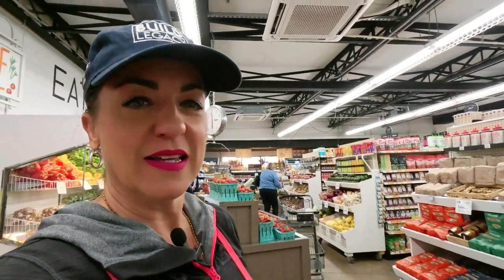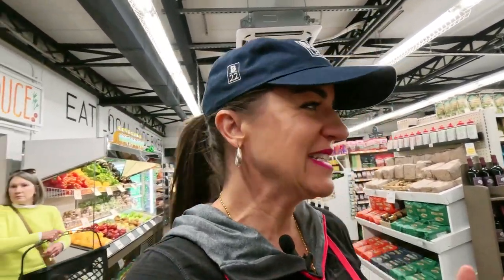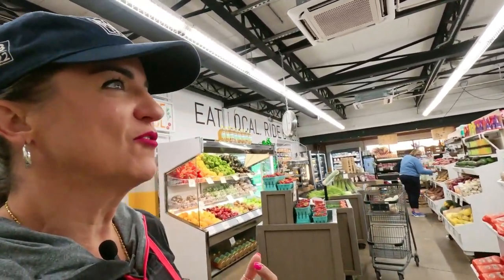The Swamp Rabbit Grocery is definitely one of my most favorite places to shop. We don't live really close to this great store, so whenever I'm in the downtown area, I love to stop by, especially if I'm walking the Swamp Rabbit Trail. It's a great place to get a snack and obviously to get lots of great groceries.